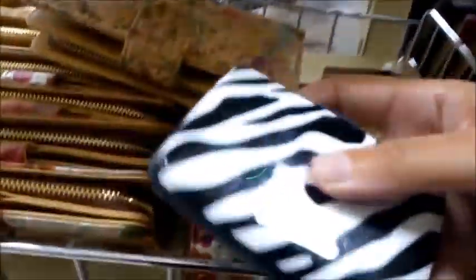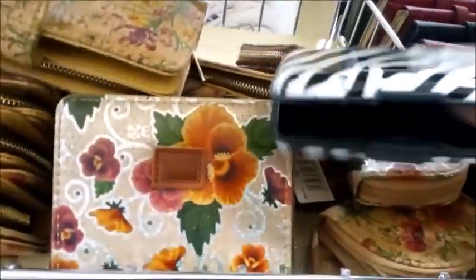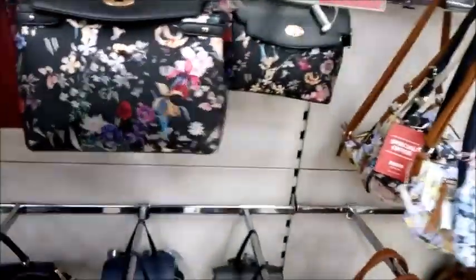Next, we were looking at purses. Nothing really jumped at me in this bit. This kind of looked cool, but I already have one. It's basically a card wallet. But nowadays you can put all your cards on your phone. You don't necessarily have to carry so much around.